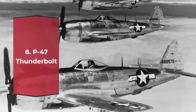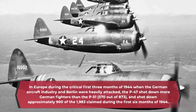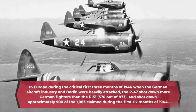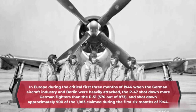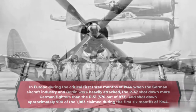8. P-47 Thunderbolt. In Europe during the critical first 3 months of 1944 when the German aircraft industry and Berlin were heavily attacked, the P-47 shot down more German fighters than the P-51, 570 out of 873, and shot down approximately 900 of the 1,983 claimed during the first 6 months of 1944.